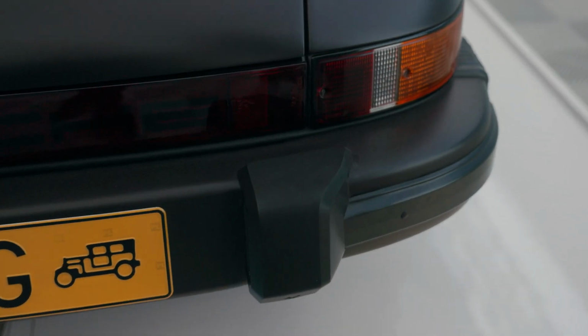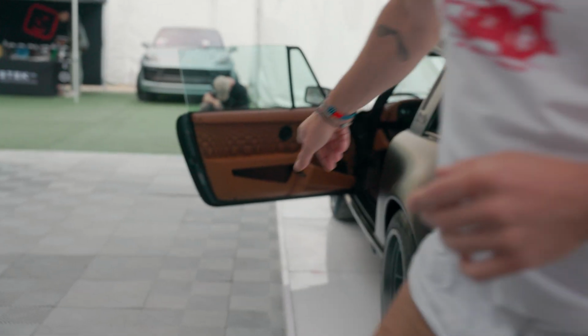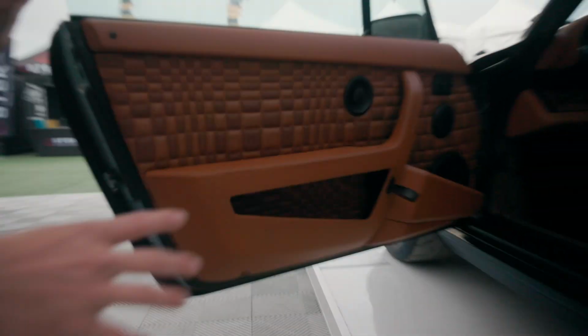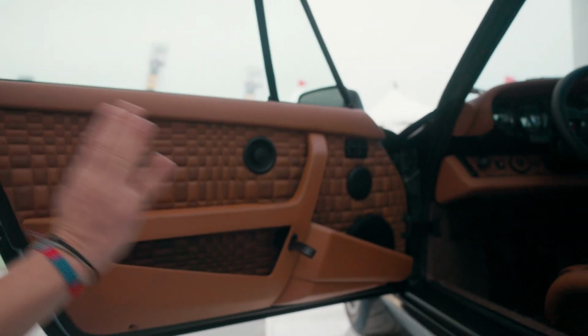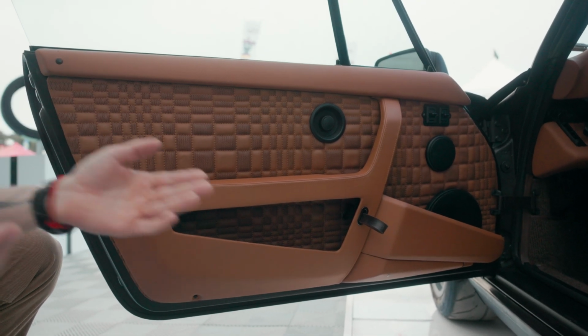Retro futurism is, imagine you go back to the 70s and think about the future. This is what retrofuturism is. They were designed that way. The same with the door cards. Look at those sharp shapes. They refer to the imagination of the future from the past.